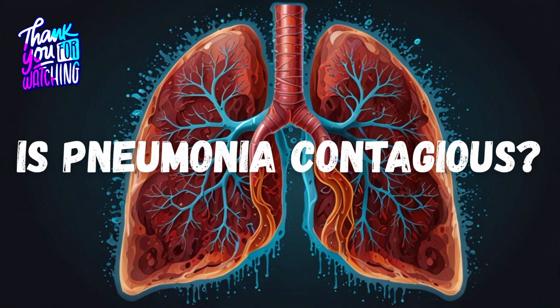Then you have viruses, things like the influenza virus, the flu, respiratory syncytial virus, or RSV, which is common in kids but affects adults too. And of course, SARS-CoV-2, the virus causing COVID-19, is a major cause of viral pneumonia we've all become familiar with. Right. Fungi seem less common. They are, yeah. Fungal pneumonia is more likely in people with weakened immune systems, or sometimes in specific regions where certain fungal spores are common in the environment.